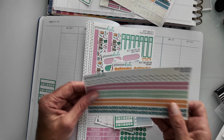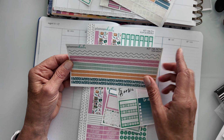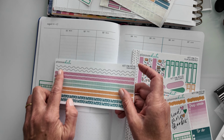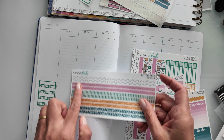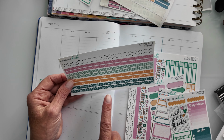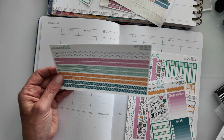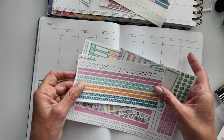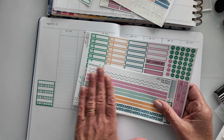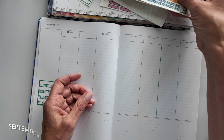And then I got these thin washi. I thought these were kind of great. You could sort of delineate days of the week, cut them, or put them between things for time blocking. I thought these were kind of fun, and I wanted to try those out as well. So I got those for the August month. And then while I was there, I figured, you know what, I'll just look at September and see if there was anything for September that I liked as well.